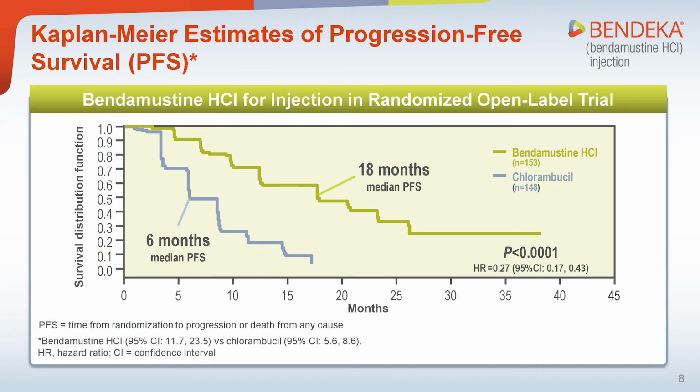With that vital information in mind, let's move on to the efficacy data for BENDEKA. During the open-label study of progression-free survival, defined as the time from randomization to progression or death from any cause, bendamustine hydrochloride tripled median PFS compared with chlorambucil: 18 months, 95% confidence interval 11.7 to 23.5, versus 6 months, 95% confidence interval 5.6 to 8.6, with a hazard ratio of 0.27, 95% confidence interval 0.17 to 0.43, and a p-value of less than 0.0001, showing statistical significance.